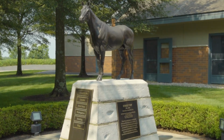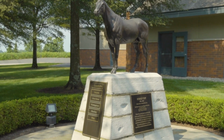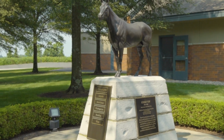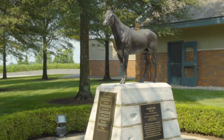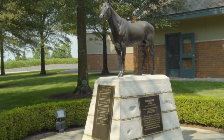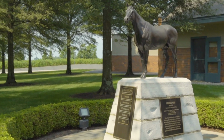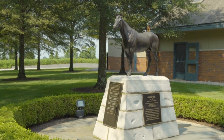He also had Street Boss in his first crop, and of course Zenyatta, one of the greatest mares of all time, was in Street Cry's first crop as well. So a heck of a first crop. And then in recent years he has also had a mare down in Australia named Winx, who is probably the greatest Australian racehorse of all time. So pretty incredible to have maybe the best American race mare of all time and the best Australian race mare of all time by the same stallion.